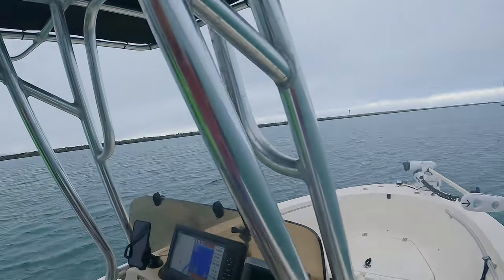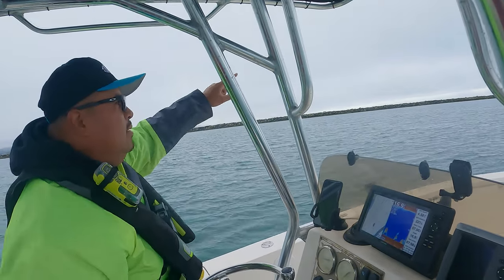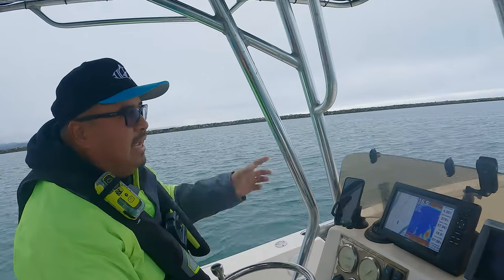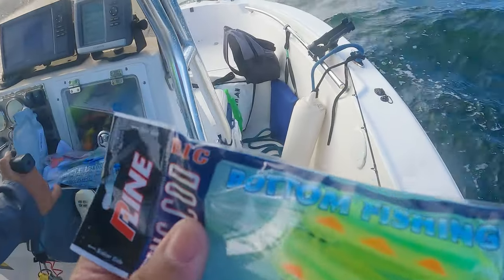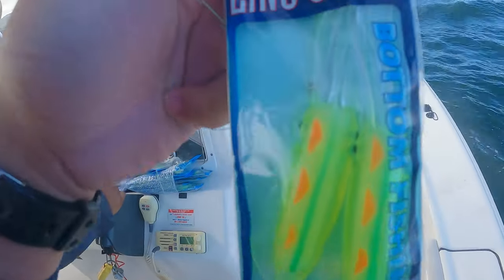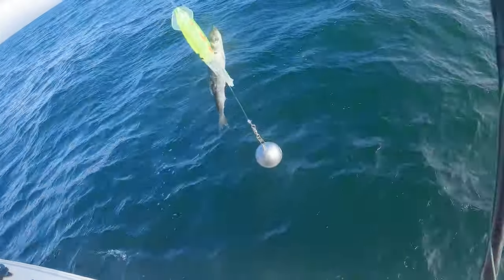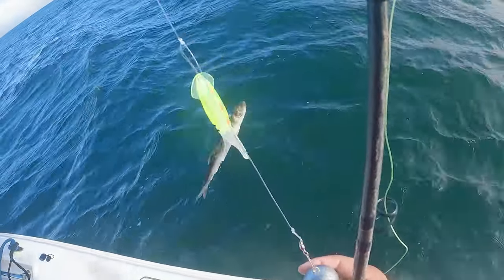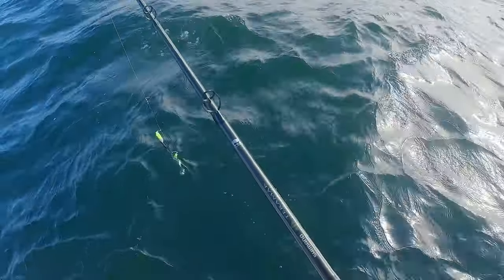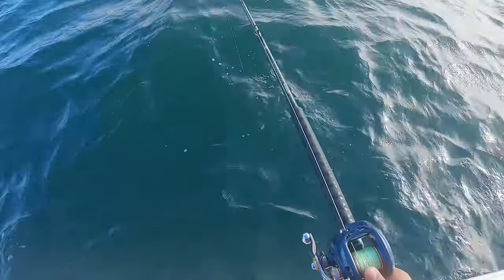Last time I went rock fishing, when I was heading back, I stopped by the two buoys where all the kayakers are. I saw a lot of salmon there. Gonna be doing some bottom fishing for rockfish and ling cod, starting off with the P-Line squid, 50-pound test with a 16-ounce weight, tipping with some sardines, using my Shimano Terramar paired with my Daiwa Lexa 400.